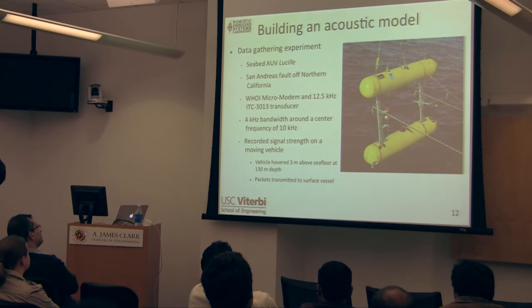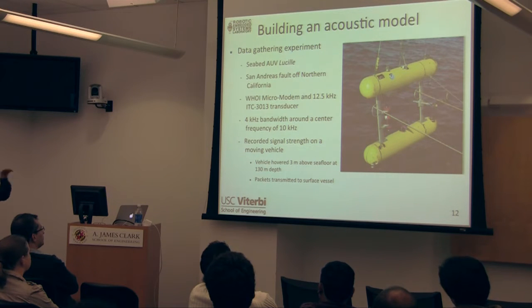There's a surface vessel that's sitting at the surface. Packets are transmitted from the vehicle to the surface, and there's an acknowledgement sent back. Over thousands of packets, we gathered the statistics of these packets and built the model using these. The channel depth just off the coast of LA where we're operating is actually significantly different. So there's some concern that we don't quite have the right parameters for the channel we have. We haven't quite been able to acoustically characterize the channel there, so there's a gap there.